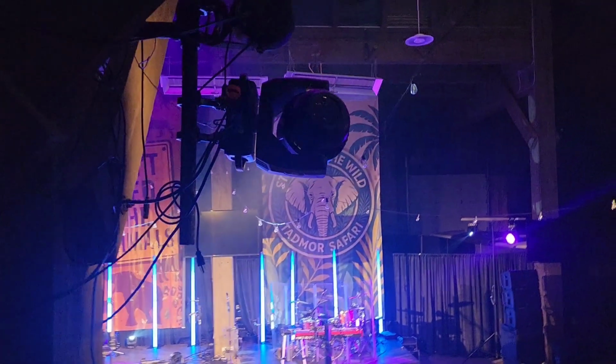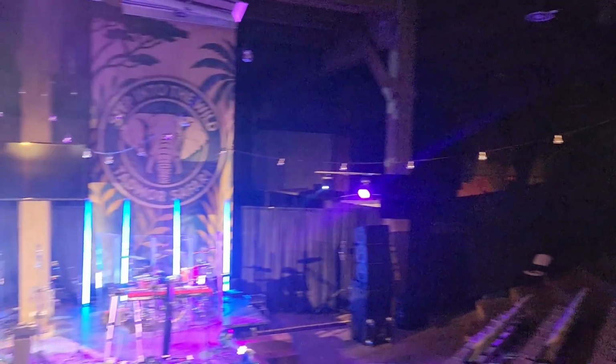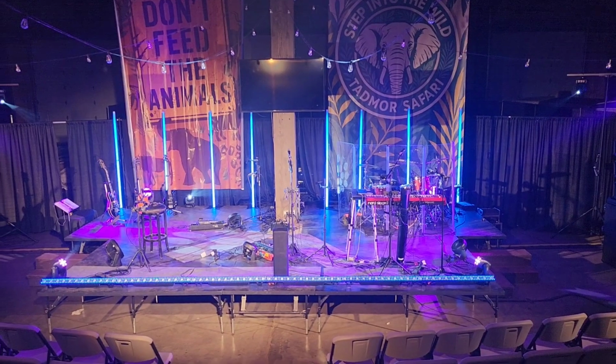These are again 19 by 15 watt, but these ones are specifically white, warm white, so they're not RGB. I can't do any color out of these fixtures. It's just purely for stage wash.